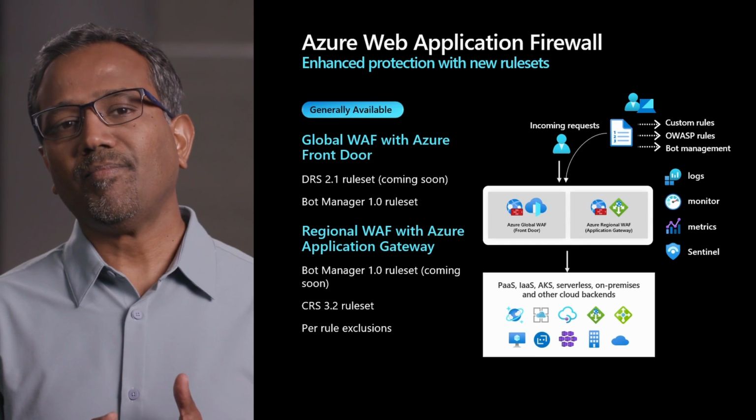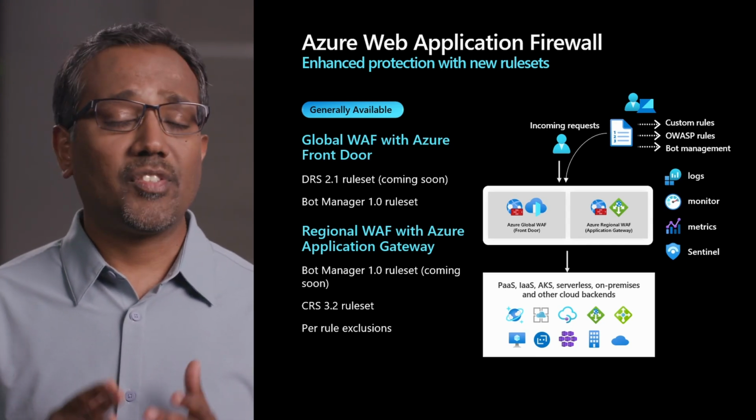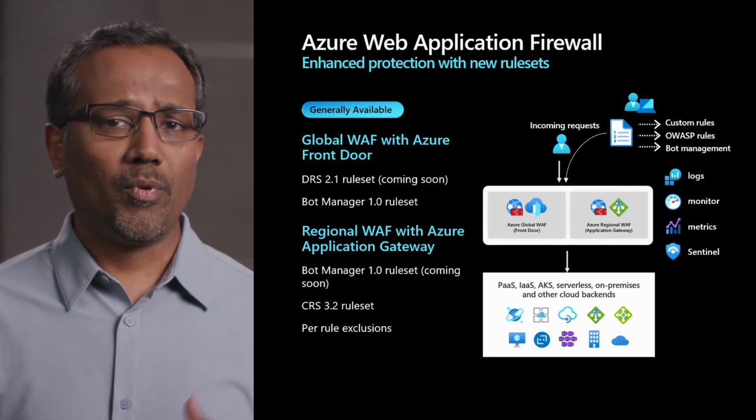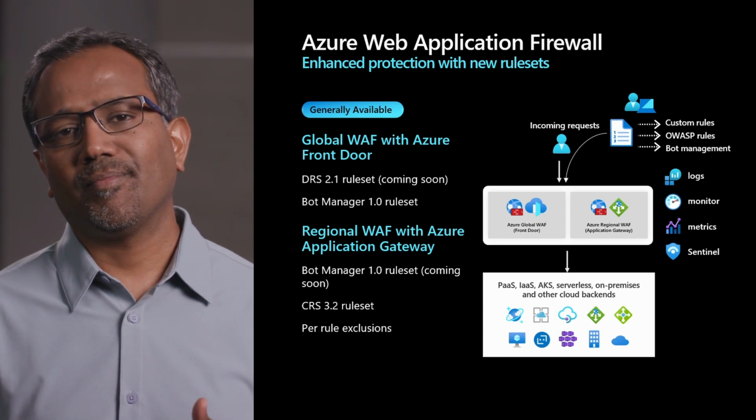Bot Manager 1.0 rule set, which we released a few months ago, is also powered by Microsoft Threat Intelligence and supports classification for good, bad, and unknown bots to more effectively defend against malicious bot attacks. For regional WAF with Azure Application Gateway, we have several recent updates that offer improved security, improved scalability, and better management of your web applications.